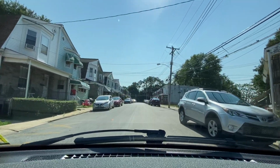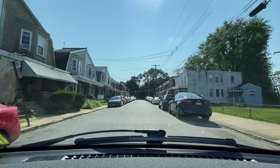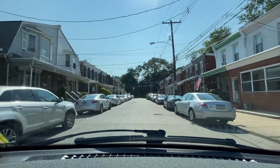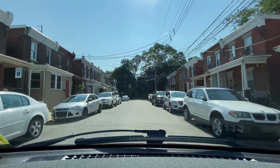Check it out. I don't see much pollution. I don't see much trash. There's an abandoned house on my left hand side. I see a few scrap bottles and whatnot, but nothing too crucial.